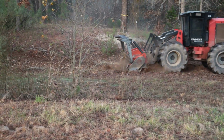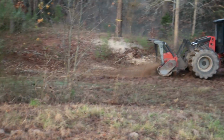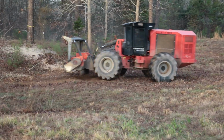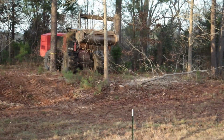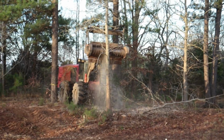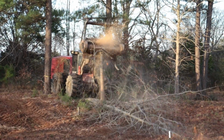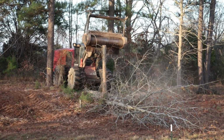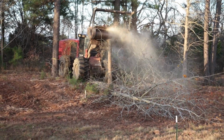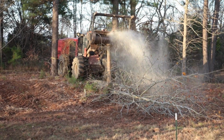So anyway, he started up here on the north end, to clear out some of those smaller things, and he had a lot more room to work here. It's just that much easier. So you see in here, he's clearing out some of those Sweetgum. That's always fun to watch.